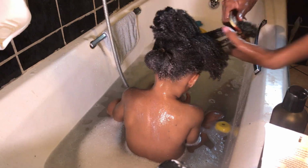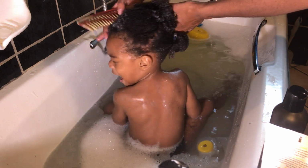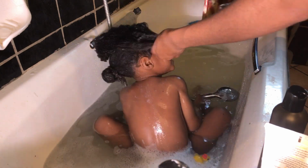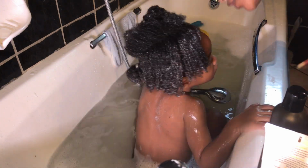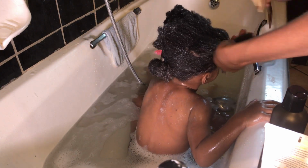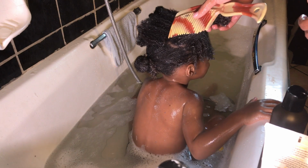So a little piece of his hair fell onto his face over here and the fuss began. So the trick is just to calm down and to calm him down. And I know it's sped up and the volume is off, but I was actually just talking to him, reassuring him, telling him what a big boy he is, guys. Finesse, finesse, finesse, okay?